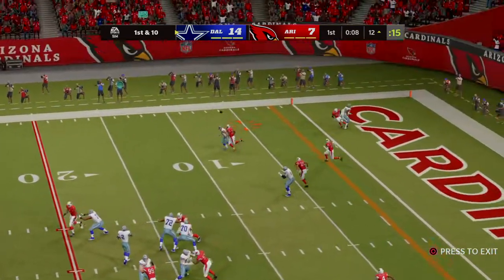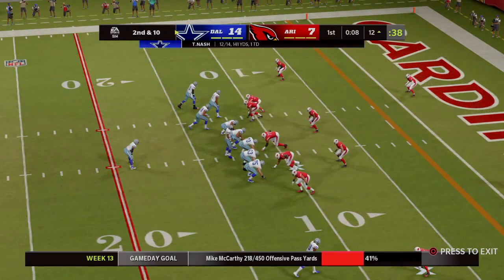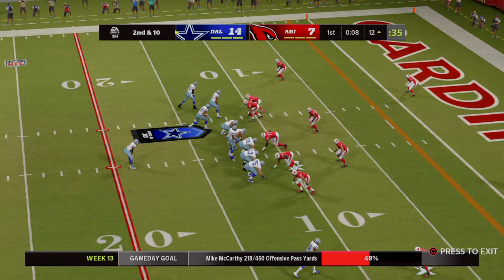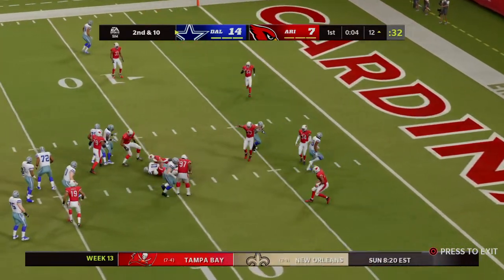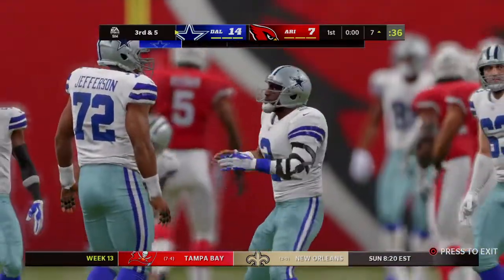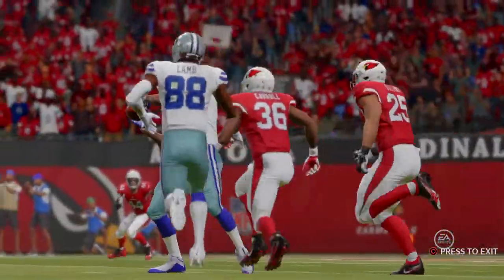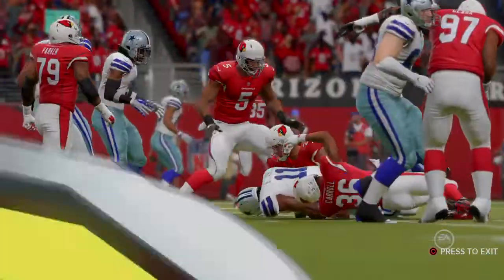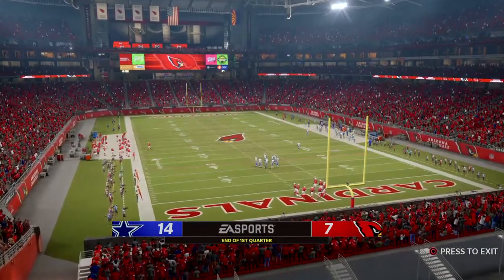From the gun, Nash. And the timing a bit off that time as that one falls to the ground. After the incomplete pass, here now is 2nd and 10. Throwing again. Nash over the middle, complete. That's Richards. 5 yards. Now it's 3rd and 5. Through one quarter, 14-7 our score.